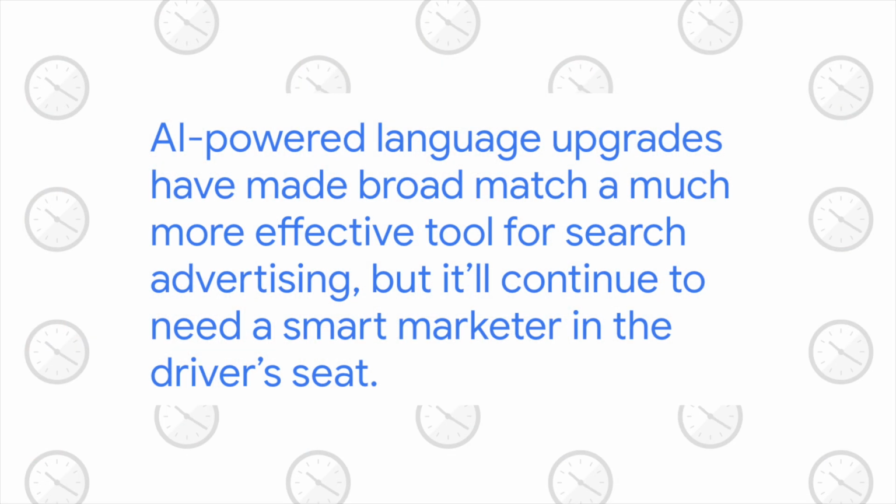So I feel like in the past, they're always pushing new features on us and acting like it's good for everyone all the time. And I like that this article does a better job of putting in those caveats. I also love this quote. It says, while AI-powered language upgrades have made broad match a much more effective tool for search advertising, it'll continue to need a smart marketer in the driver's seat.